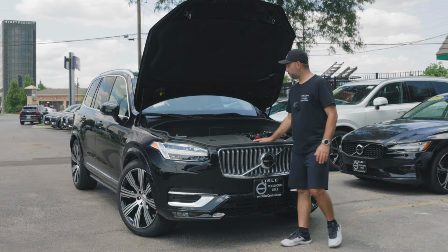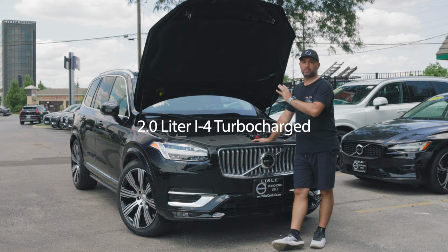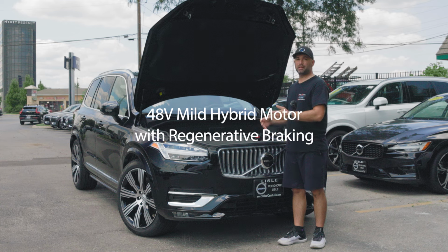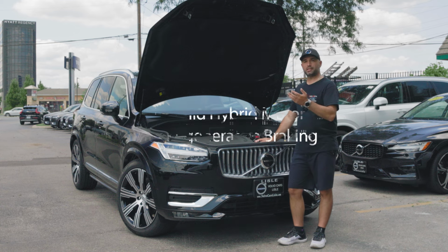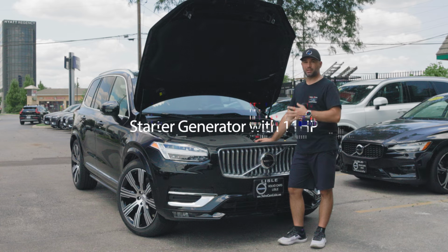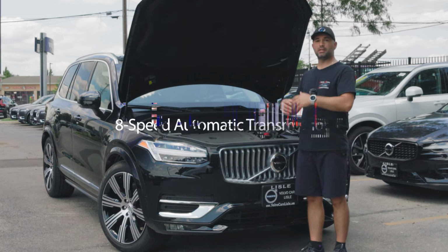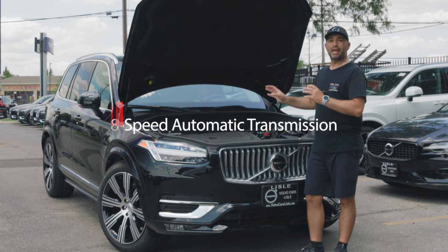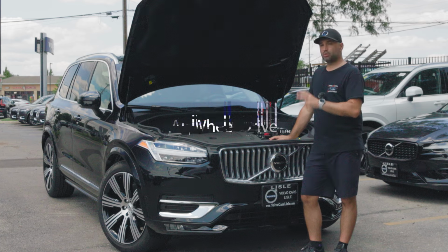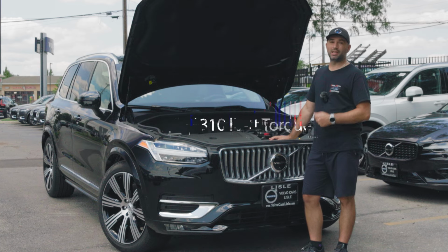Under the hood of the 2024 Volvo XC90, we have a 2-liter inline 4-cylinder turbocharged engine that is combined with a 48-volt mild hybrid motor that also has the capabilities of regenerative braking, and also comes with a starter generator with 11 horsepower. In combination with the 8-speed Geartronic automatic transmission, as well as the all-wheel drive that comes with the XC90, we have a total power output of 295 horsepower and 310 pound-feet of torque.